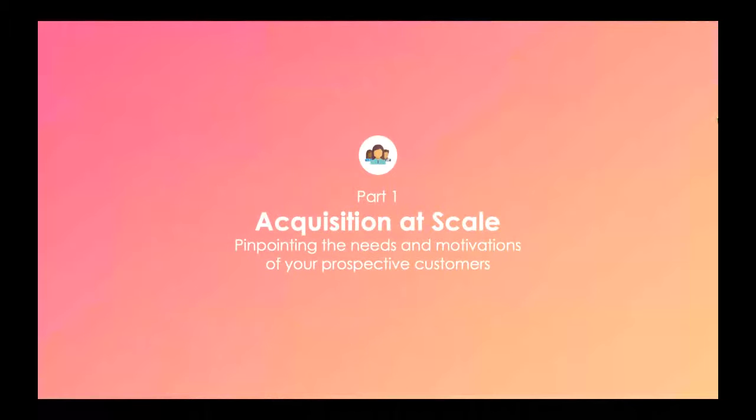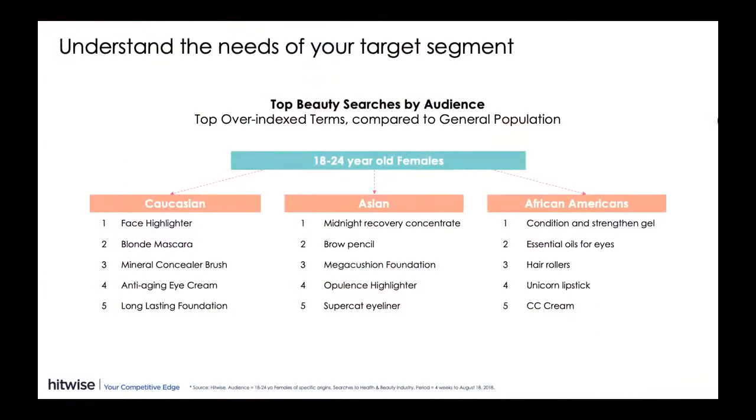So first, how to acquire more customers at scale. The key to achieving this is understanding the customer's needs and motivations. Let's look at how Ulta Beauty and Sally Beauty are targeting millennials. It starts with understanding the needs of your target segment. Ulta's core segment is millennial females, but they can look at beauty searches by ethnic groups within that segment. These insights can be leveraged by Ulta to promote content specific to the interests of subsets of their key segment.